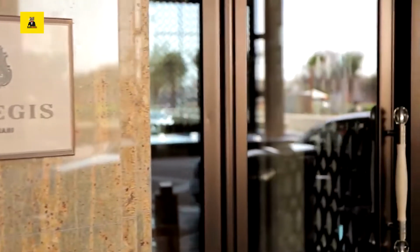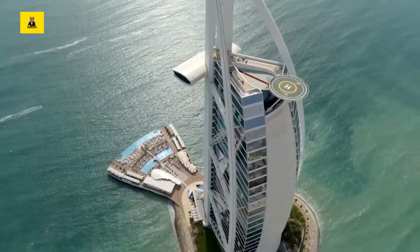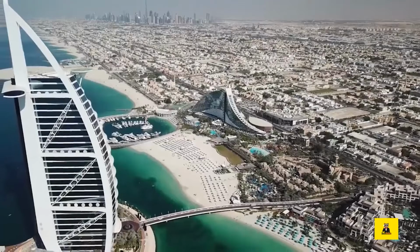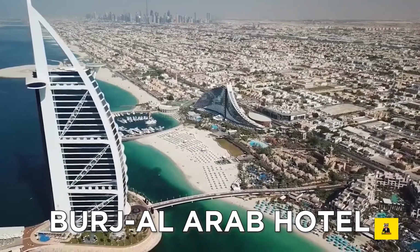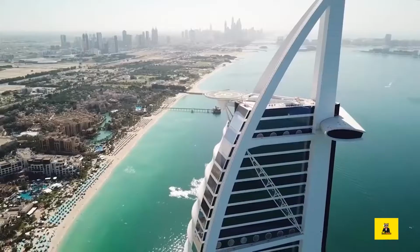Then imagine lying down to lavish pillows and cushions that will surely give you the best sleep you'll ever experience. Those are just a few of the countless spectacular features the Burj Al Arab Hotel can offer. A hotel that is so sumptuous you don't want to leave once you've experienced it.